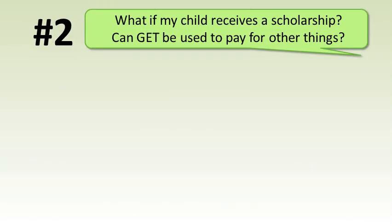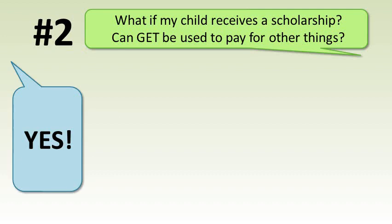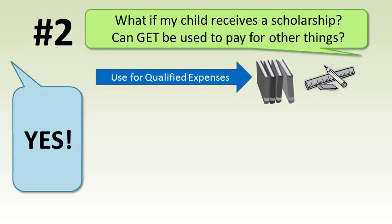What if my child receives a scholarship? Can GET units be used to pay for other expenses? Certainly. If your child receives a scholarship, there are many options available. First, if the scholarship covers tuition and fees, GET units can be used to pay for room and board, books, school or program fees, or any other qualified higher education expenses.